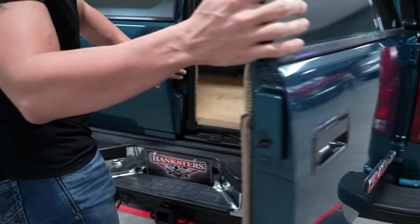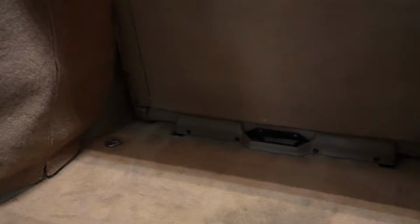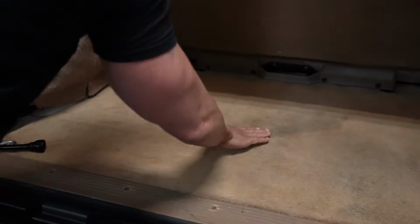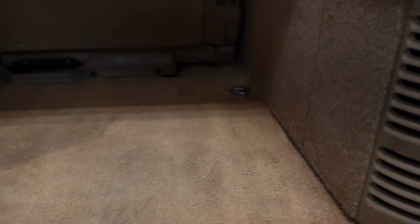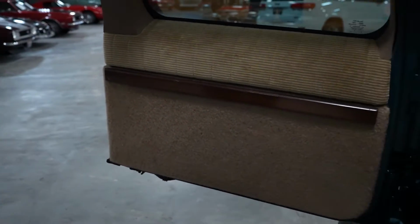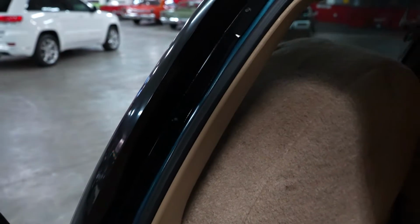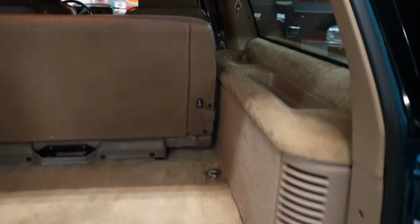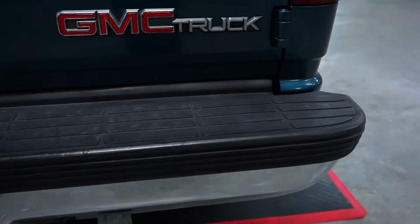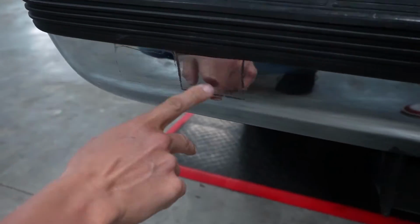Let's pop open the doors here, show you the interior. You have a full-size spare. Carpeting back here is in nice shape. Again, you can see it's discolored in areas, so keep that in mind. But it's all original. All your weather stripping's in nice condition. The rear bumper's in pretty nice shape. Let me close the doors here. The rear bumper, all your chrome's in nice shape, nothing's peeling. Looks like there might have been some stickers on here at one time that were taken off.